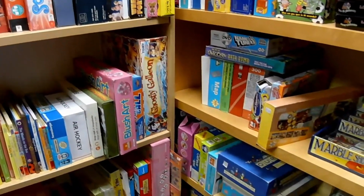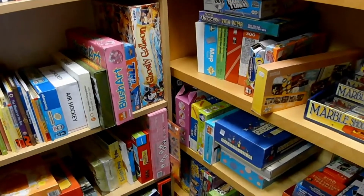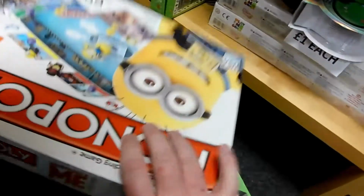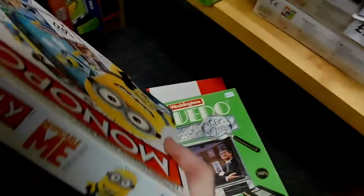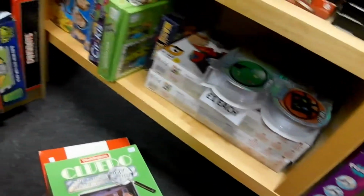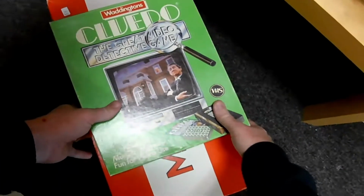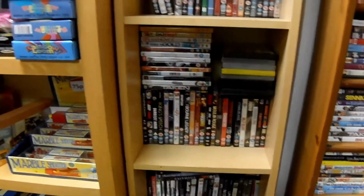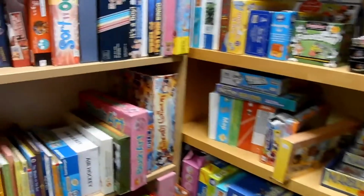And I just thought I'd have another scan through just to see if anything else pops out, because obviously you had someone drop off some really good games. And there you go, we've got Minions version of Monopoly. But the reason I put that one back is on the right hand side, you've got a window where you can see all the pieces, and it's quite clear that all the pieces have been pulled out. It's not as together as I'd like it to be, so I give it a miss.